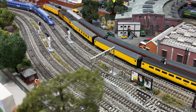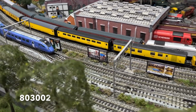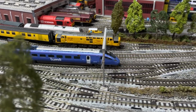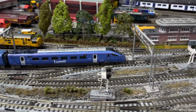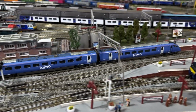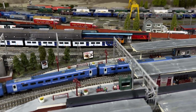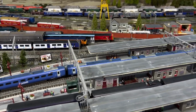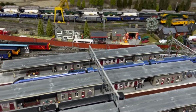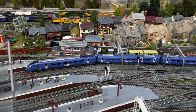The next train that will run non-stop through platform 8 is this Lumo Class 803. It's one of these fast services from King's Cross to Edinburgh, and the only stops it will make between here and Edinburgh are Newcastle and Morpeth. Lumo introduced this service with cheap seats to compete with aircraft flying from Edinburgh, Newcastle and London, and it has proved very, very popular.